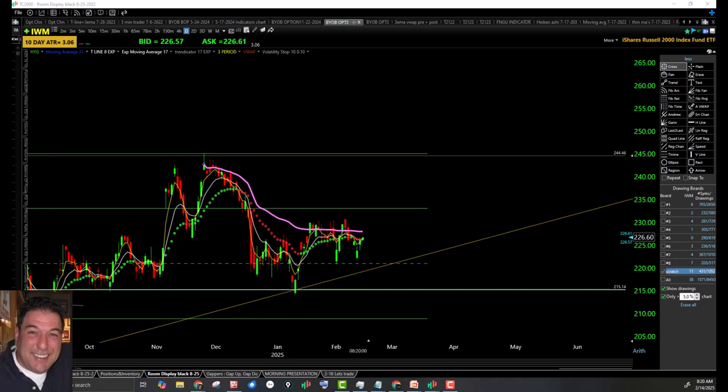One thing I want to point out: consolidation right here over prior consolidation. That is a bullish environment. Price makes higher highs and higher lows. That is a bullish environment. Price over the all-time high anchored VWAP, also a bullish environment. Price over the uptrend line, also a bullish environment. But currently price is not in the upper third. So it's just neutral through here. They've got to show us they can get up here in the upper third and hold. Right now, consolidation over prior consolidation, that's bullish.